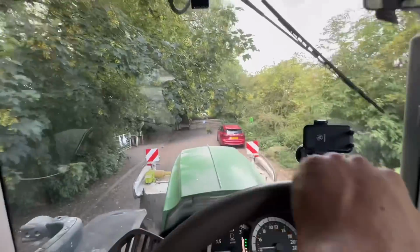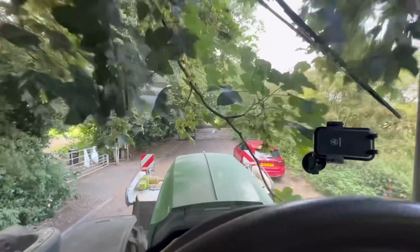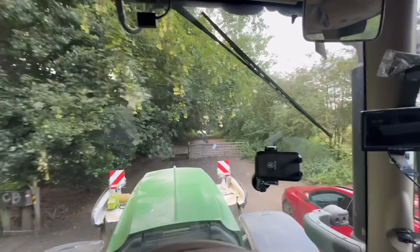Right, on to my next destination. We've got plenty more to mow today. This is a rarity down here. I might actually be able to get in through this gate. Oh, somebody has put a no parking sign on the gate, so maybe people are taking notice.